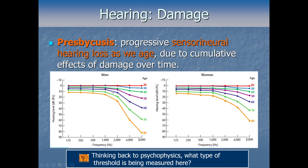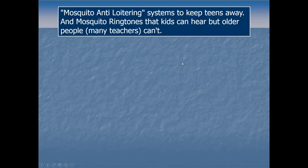So it's a graph of absolute thresholds of hearing, and you can see that changes with age due to presbycusis, that progressive loss of hearing that we all get if you live in the modern world. Now, people have taken advantage of this for creating interesting products.